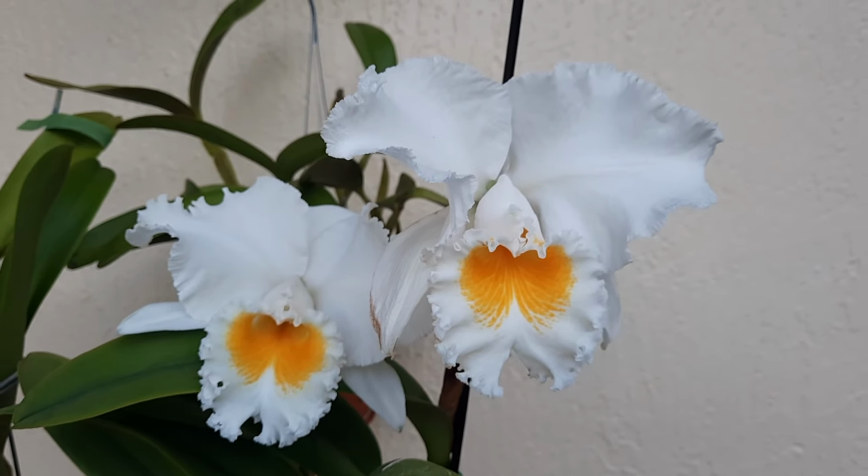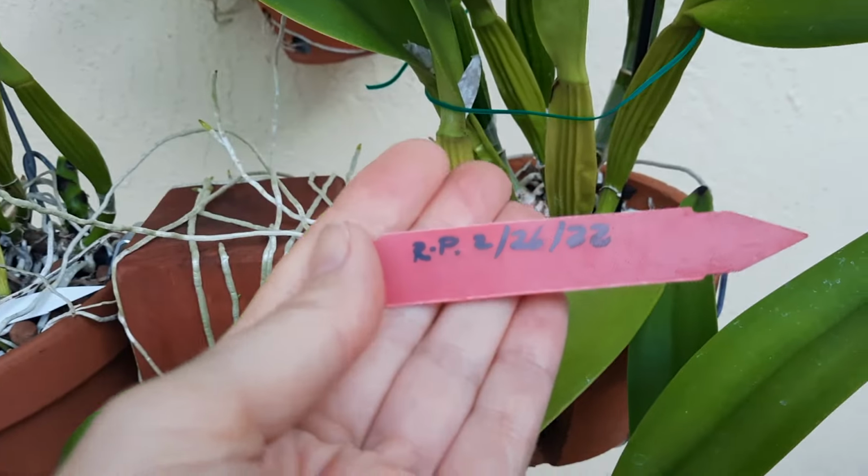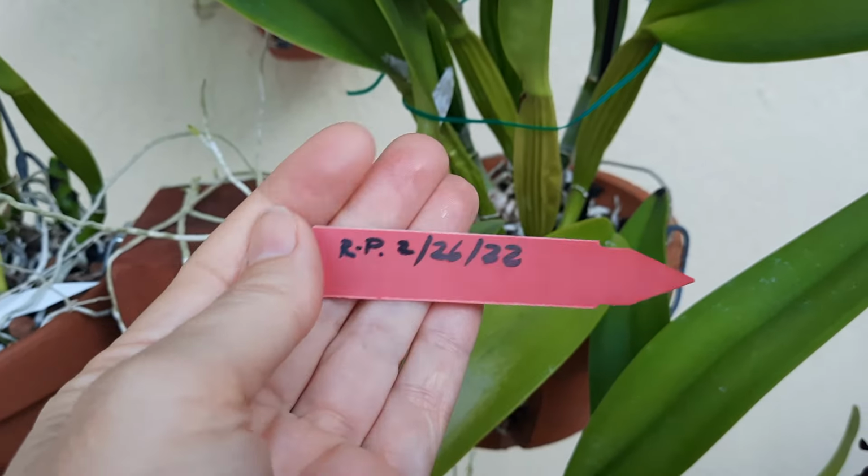Beautiful white with this bright yellow yolk color in the throat. So pretty, so pretty. It's very big, big size cattleya flowers. So I repotted it in 2022. I think I might got it in 21.